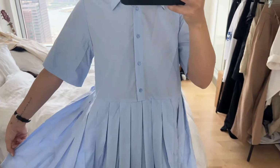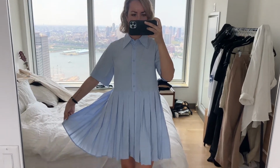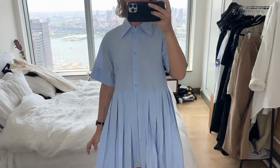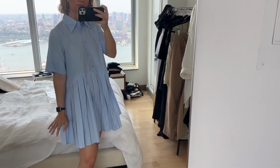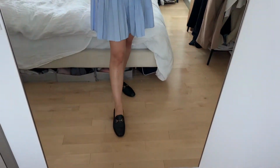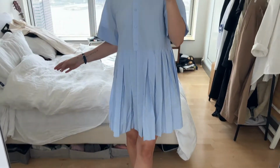But yeah, I just love a good shirt dress. I don't know about you guys. It just feels so good and light and airy. Yeah, it's such a good transitional piece. Like I said, I think it's so lovely with a black blazer over it or a black wool coat or even a little vest that I have. And obviously you could easily put this with tights.